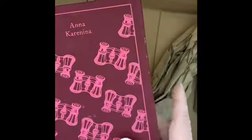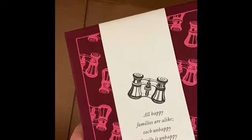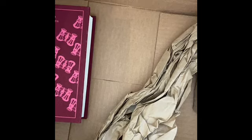And then our last book is Anna Karenina, and it's this cool classics version. So yeah, that's what we have planned for our, I guess they call it super senior year.